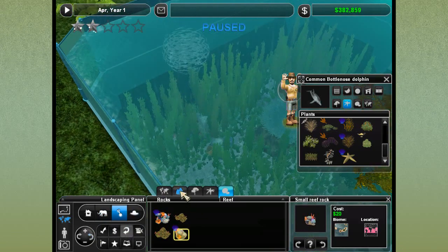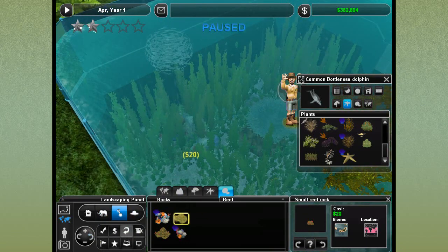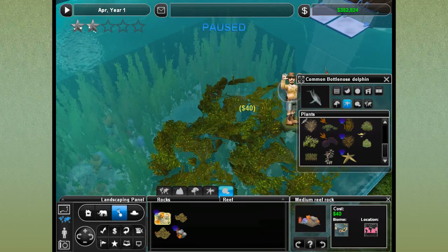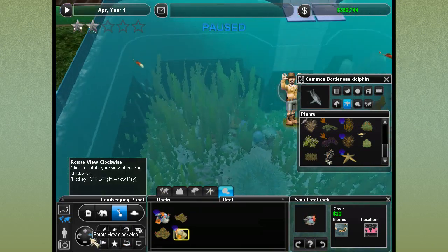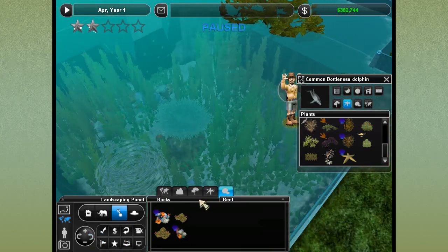The problem with the reef rocks is they tend to look very similar, even with all the extra fun stuff on them. There we go. Alright, and we don't want too many of them because we don't want her to feel blocked in. And maybe some little ones back here, because we do already have quite a few rocks, just to add some spice.